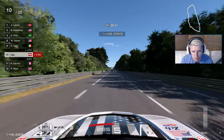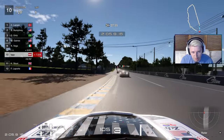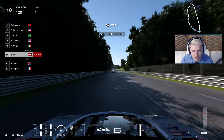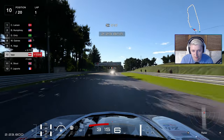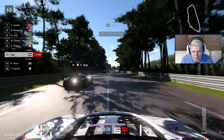But we should be able to gain all that back on the straight, and on the power. Come on. Go. Now that they're not on the intermediate tires, it's a little bit more difficult. It is going to be a lot more difficult through the corners now. Can we slide past at least one car here? Oh, this is sketchy, this is scary.